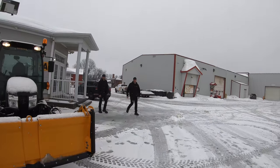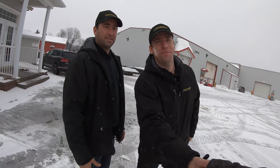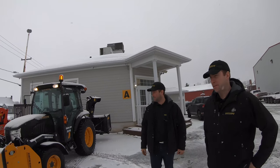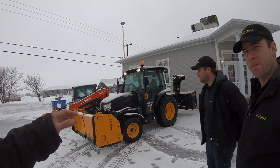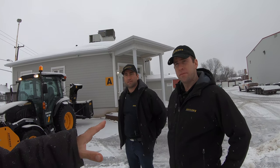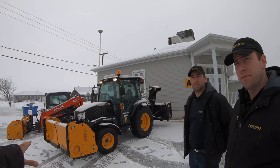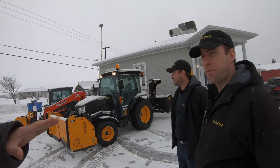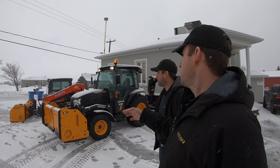Wait, here they come. Here's the guys right now. Hey, how are you? Nice to meet you. Alexander? Nice to meet you. All right, so you're the guys that developed this new snowplow system. Now, if I understand this right, you guys have been manufacturing things for about 20 years, but you just recently created this and polished it and refined it. Is that right? Yeah, this one is the latest version.